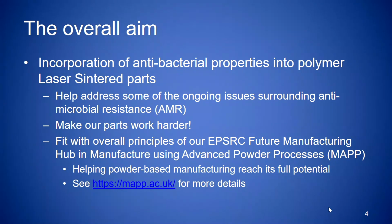And it was also quite a good fit with our EPSRC manufacturing hub, which I've linked to there if anyone's interested, which is all about powder-based manufacturing processes and trying to help powder-based manufacturing reach its full potential. So in some cases, that's to do with the repeatability of our parts, the ways in which we can use them and so on. In other cases, it's more simply saying, actually, we're not yet at a stage where we're getting the best out of these parts. So they're not doing everything they could be doing. And you know, in some cases, we're not working them as hard as we might.